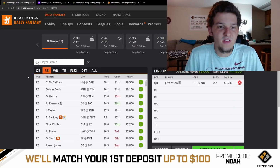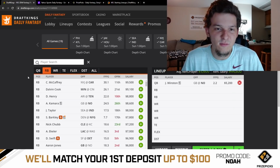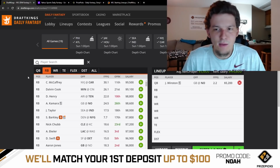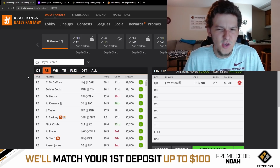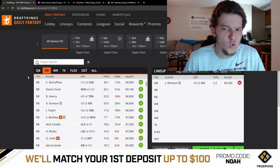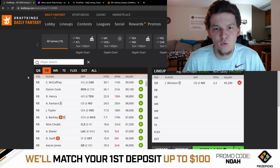But now at running back at the top, you got your usual suspects here: Christian McCaffrey, Dalvin Cook, Derrick Henry, Alvin Kamara. In my opinion, it's normally every single week going to be this way, but Christian McCaffrey is the guy that I'm always going to try and pay up for, especially if I'm playing just one lineup, like a cash game lineup or a single entry lineup. Normally, Christian McCaffrey is the running back I'll want to build around at the top.